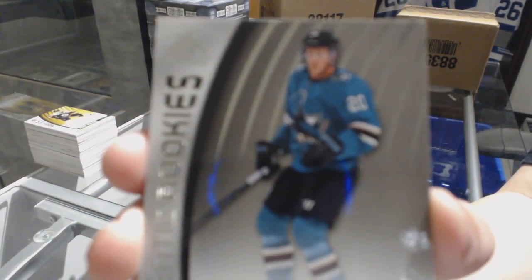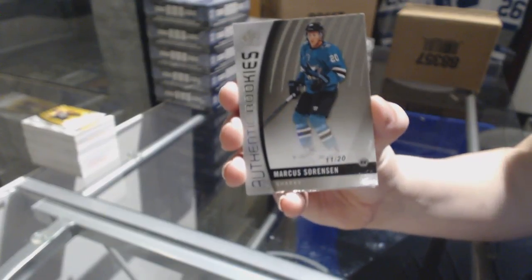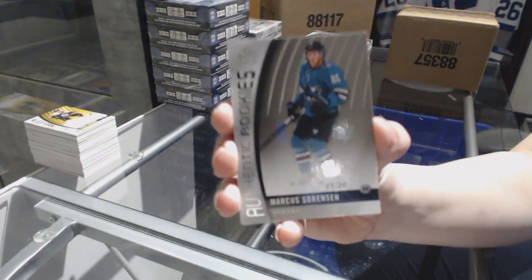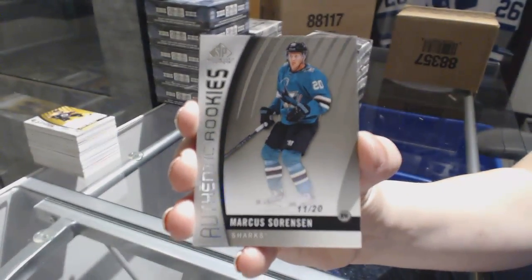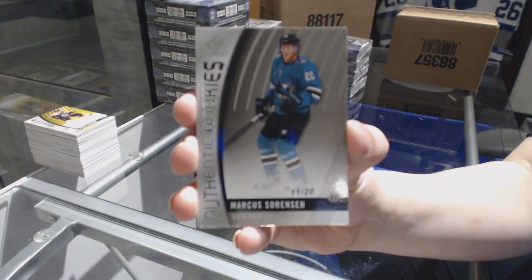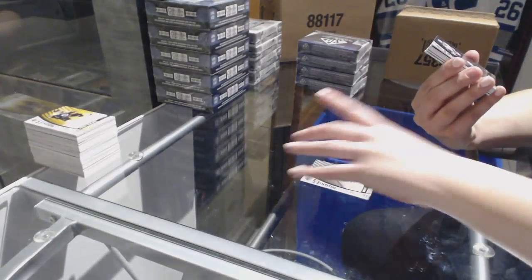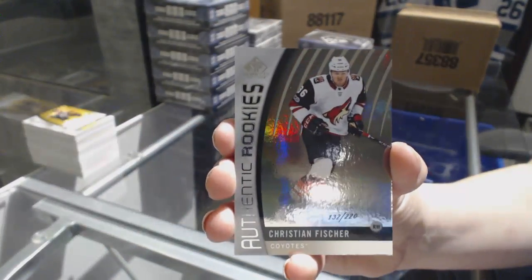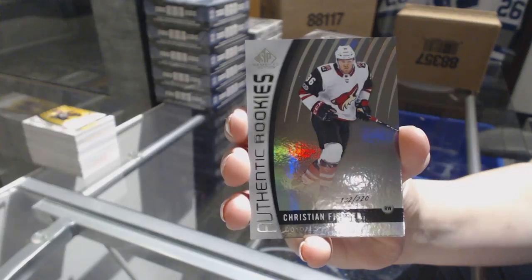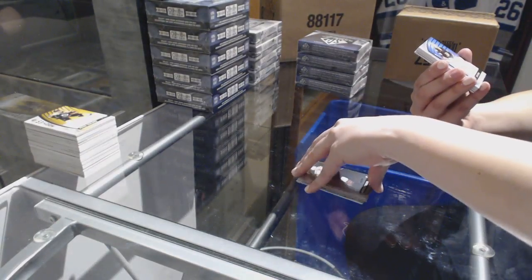For the San Jose Sharks, Marcus Sorensen. I feel like that's an odd card to have on top. Marcus Sorensen. Numbered /20, though. Nice low-numbered rookie. We've got number /220, Christian Fischer Rainbow. He signed in gold. That's cool.